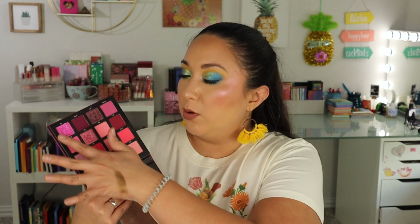I like the variation. Now, for being a very pink berry palette, they have good options in here, like little light pink ones, more plummy ones, more like brighter pink. So I feel like you can get different looks out of this. It's just I don't reach for this as much as I would for like blues or greens or purples, but the quality is really nice. It's really more of the color story. I just don't see myself reaching for this as often as the other ones.